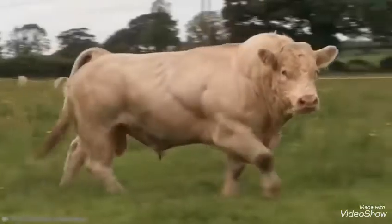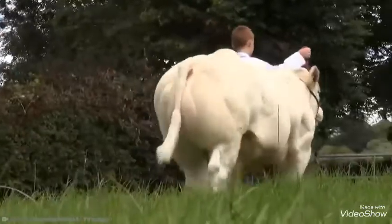Charolais. If you're looking for a unique cow to cross with another unique cow, then Charolais will likely fit the bill.